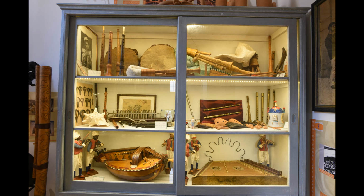In the upper compartment, there is a collection of ocarinas, including one with 2 keys and a canella ocarina. In addition to the popular Sicilian and Sardinian flutes, and English slide flutes, there are 4 tabor pipes, flutes played with one hand while the other beats the drum.